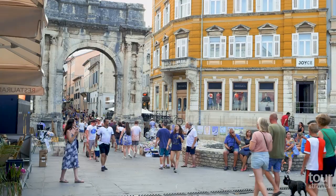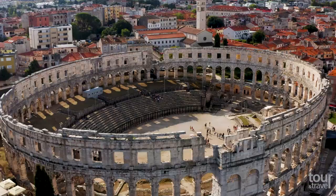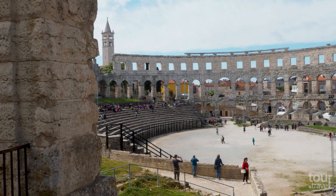The number one tourist attraction here is the almost 2,000-year-old Pula Arena. It is the only remaining Roman amphitheater with preserved four side towers and is among the world's six largest surviving Roman arenas. The maximum height of the outer wall is 29.4 meters, and the entire arena could hold 23,000 spectators.